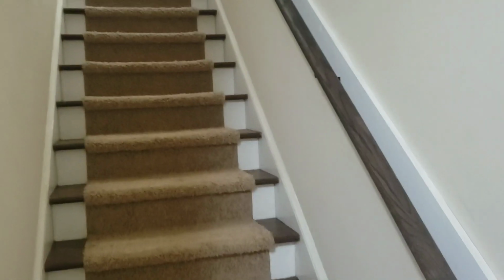It's a total of 8 areas. Carpets are in great condition. I'm doing these stairs coming to the basement. This is a very spacious house. And I did get permission to film since she is a new customer, but she did say she watched my videos on Facebook.